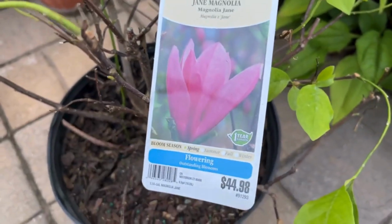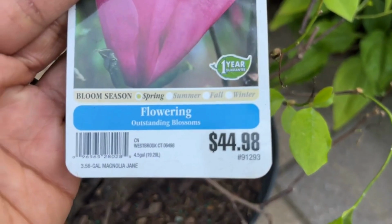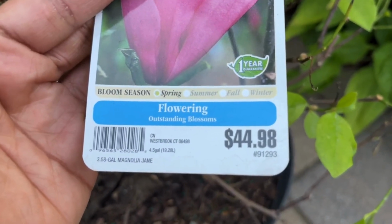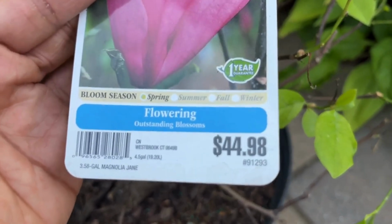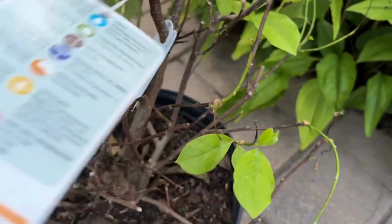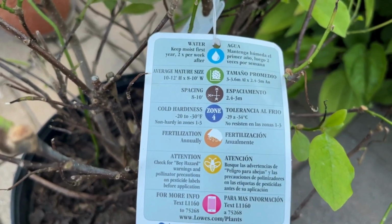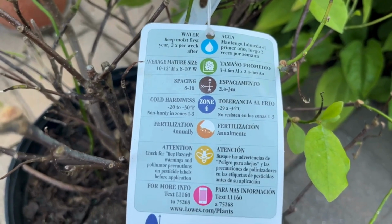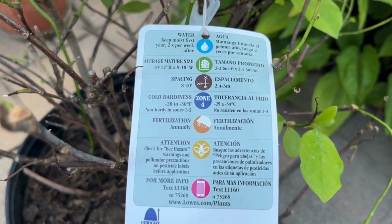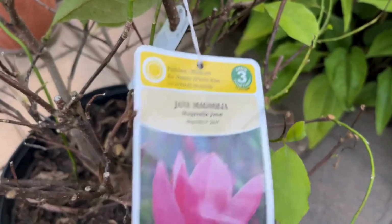So let's go over the requirements with this tree. It loves full sun. It blooms in spring, and as I said before, it's a flowering tree and it has outstanding blooms. As you can see, the tag says this is what the blooms will look like. Absolutely gorgeous. And it will get 10 to 12 feet tall and 8 to 10 feet wide. The hardiness is -20 to -30 degrees. Otherwise it's non-hardy in zones 1 to 3. I'm in zone 6B, 7A.